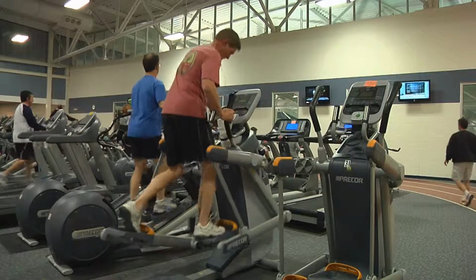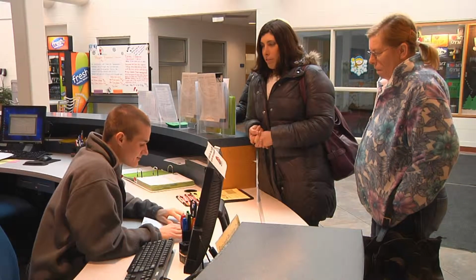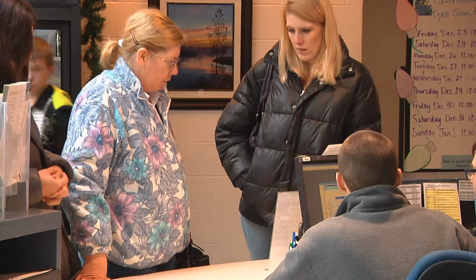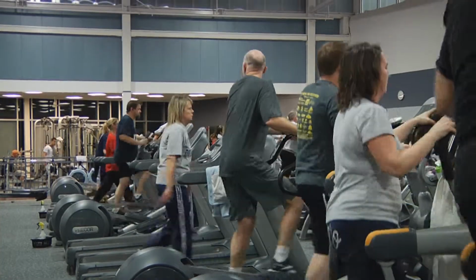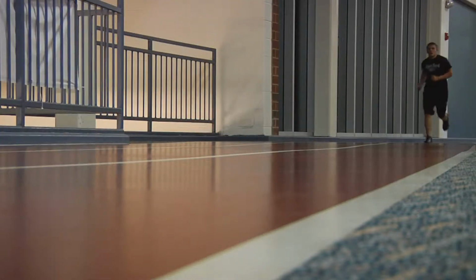And if you're an older adult, a brand new program that's come to the RSC might be right up your alley. The Silver Sneakers Fitness Program is an innovative health, exercise, and wellness program helping older adults live active lifestyles. And the RSC is offering some great benefits to Silver Sneakers members.